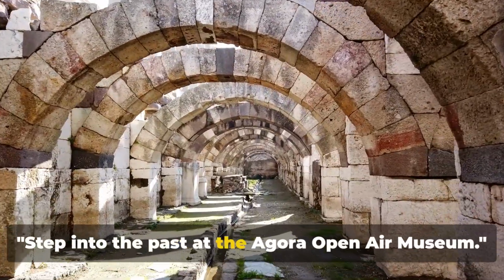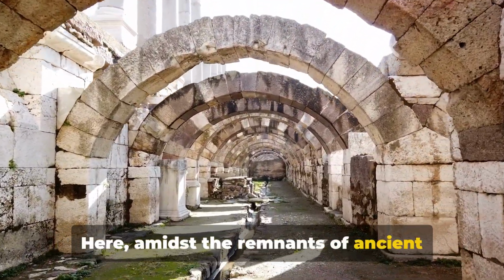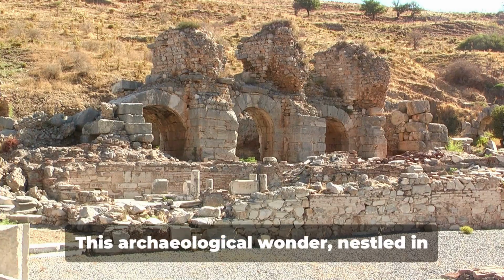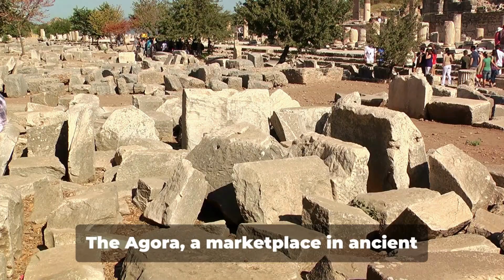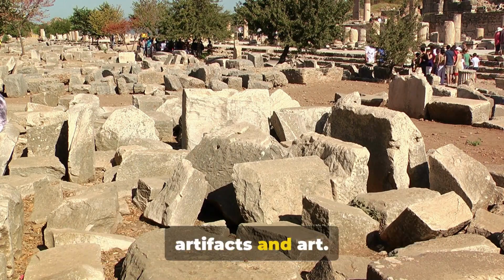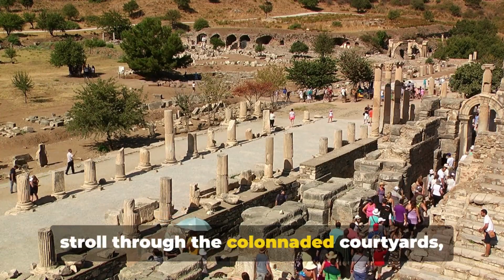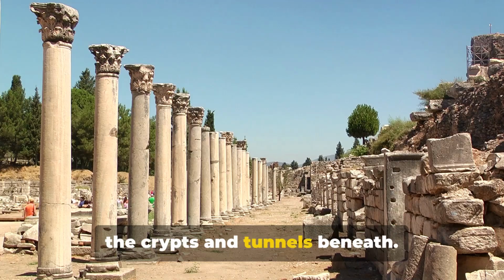Step into the past at the Agora Open-Air Museum. Here, amidst the remnants of ancient Smyrna, you'll find yourself traversing the corridors of history. This archaeological wonder, nestled in the heart of Izmir, is a testament to the city's historical grandeur. The Agora, a marketplace in ancient times, is now an open-air museum that houses an impressive collection of artifacts and art. Imagine the bustling life of yore as you stroll through the colonnaded courtyards, marvel at the ornate mosaics and explore the crypts and tunnels beneath.